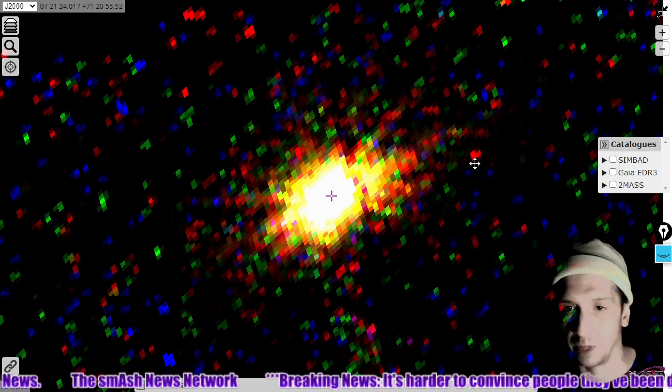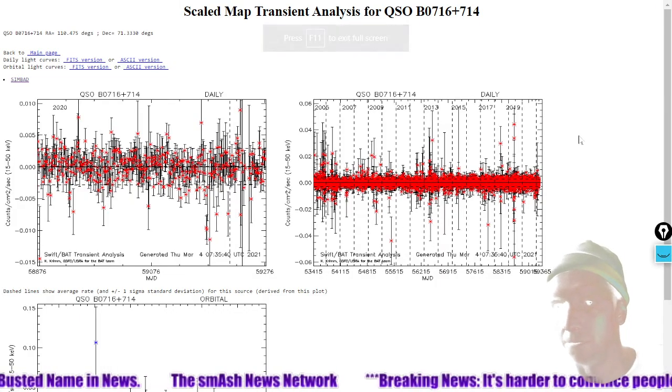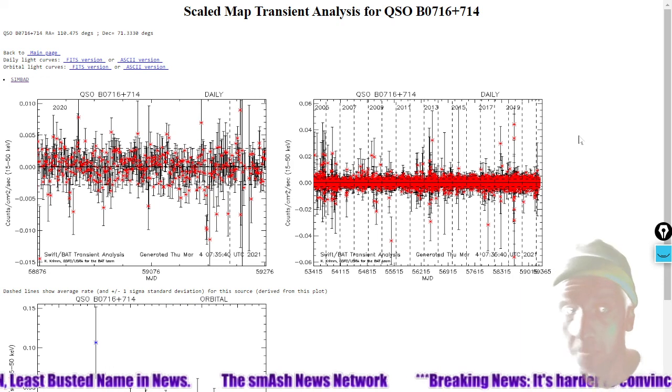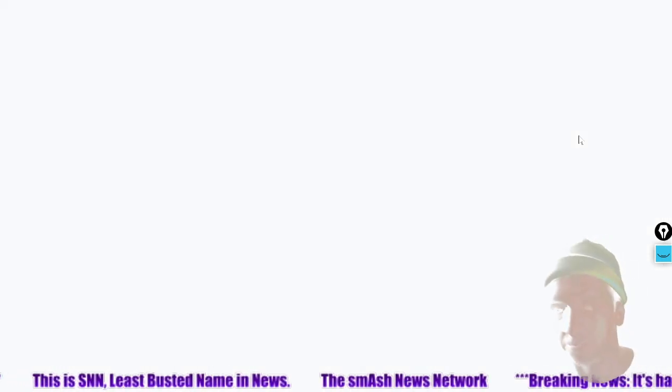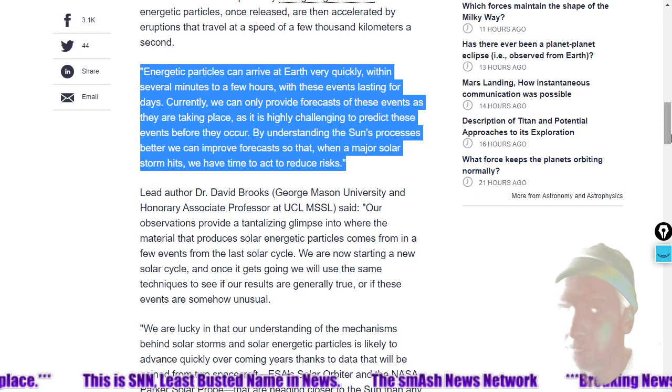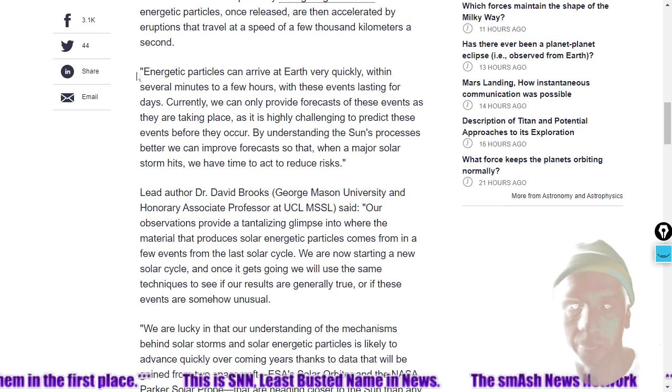That is Galaxy, which is a quasar, B0716 plus 714. One last segment here. I thought I was closing it out, but we weren't. There was another thing to cover.